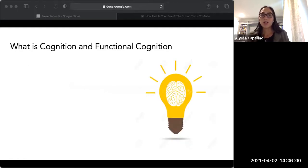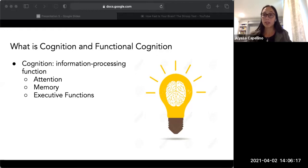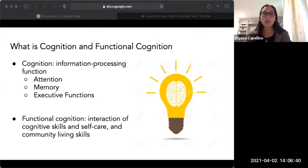So to start off, what is cognition and what is functional cognition? Cognition is an information processing function of the brain, and it includes things like attention, memory, and executive functions. And that includes things like planning or problem solving and self-awareness. Functional cognition specifically refers to the thinking and processing skills that we need to accomplish our everyday activities in our daily lives. And that's things like from financial or household or medication management to volunteer activities or things like driving and working. So functional cognition is really that interaction between our cognitive skills and then our self-care and our community living skills.